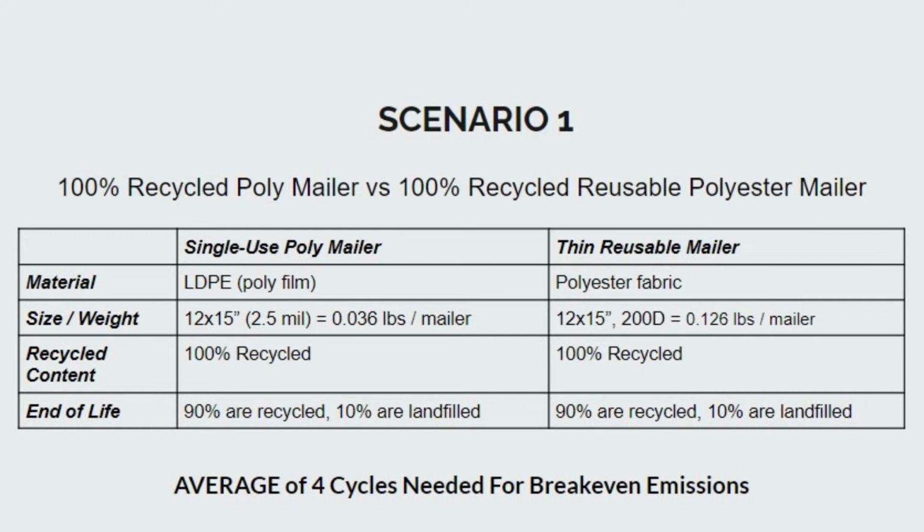And so when you compare these and you don't factor in things like return shipping and the carbon emissions of that return distance and cleaning and things like that, in this particular scenario, you need an average of 4 cycles. So you need to make sure that reusable mailer goes through at least 4 cycles, goes back and forth on average 4 times, in order to make sure it has at least the same emissions as your single-use poly mailer. I think most people who are moving to reusable want to significantly lower carbon emissions.